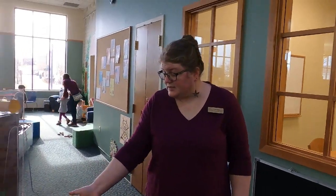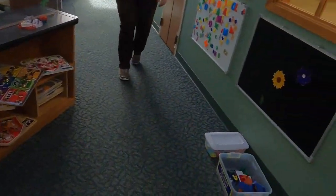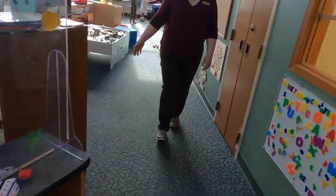Our play area has been expanded through our reorganization, and it starts here by the side of the Youth Services desk where we have puzzles and other manipulatives. We have flannel boards, and then you move back this way.